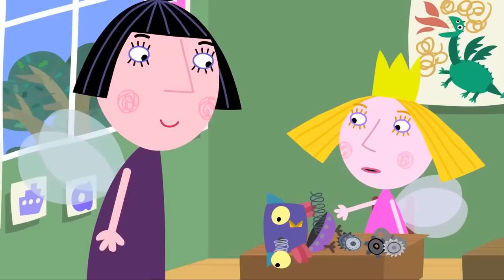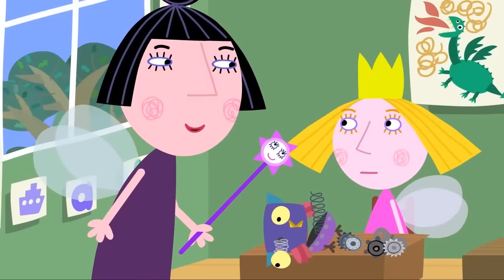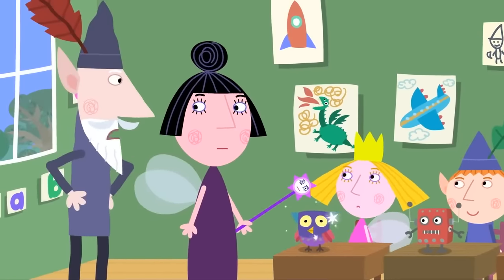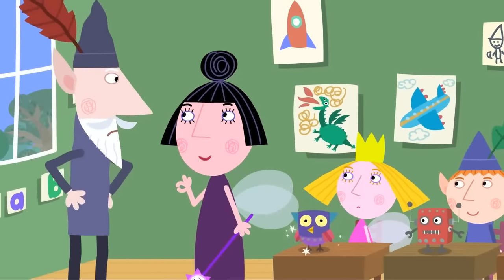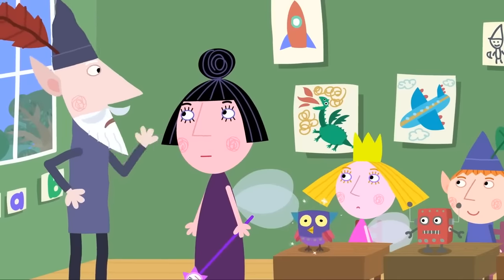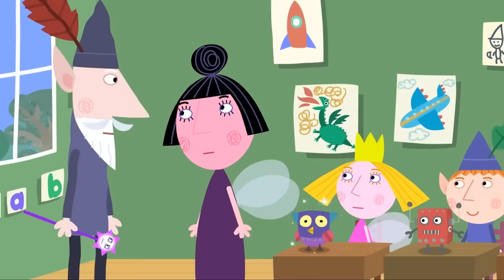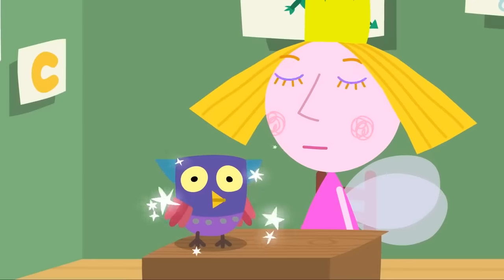Nanny, my owl doesn't work. Don't worry. I'll just give it a little help. Nanny Plum, have you been doing magic? Just a teeny tiny little bit, to help things along. You are a very naughty fairy. Sorry, wise old elf. We'll say no more about it. Now, Holly, let's see what your owl can do.